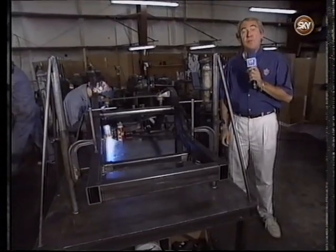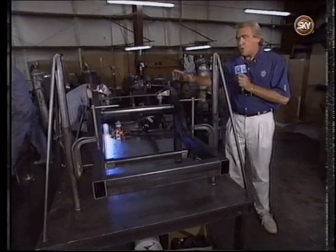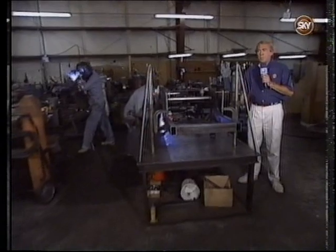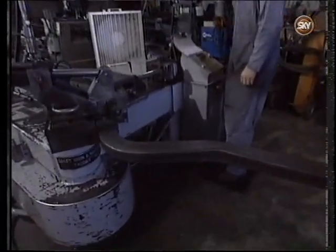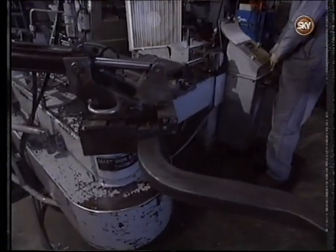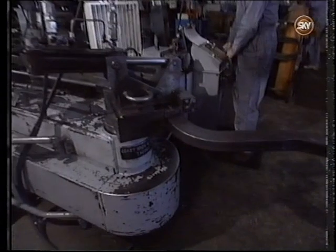Morrison Enterprises is one of the few companies that can mandrel bend their 2x3 frame rails rather than cut and welding. And it's all done on this programmable machine. And it's not a one-size-fits-all. Each is for a specific application. This happens to be a 67 to 69 Camaro, but there are hundreds in their computer.